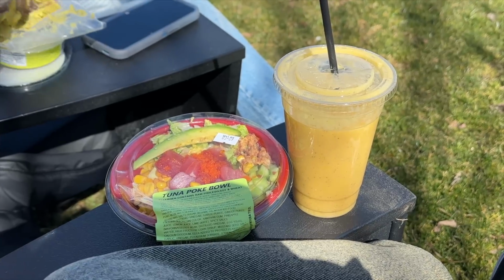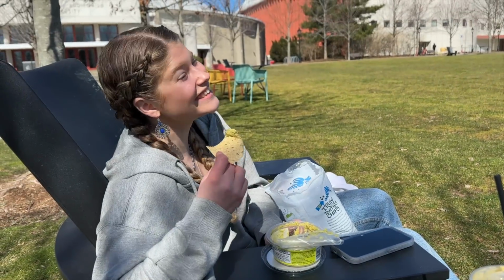So later that afternoon, I sat outside with my teammate Soko. Her real name's Sophia, but we call her Soko because there's 3 Sophias on our team, and we just sat outside. We photosynthesized, got some sun, did a little bit of gossiping. It was great.